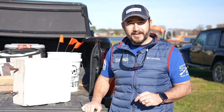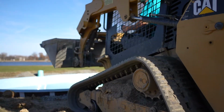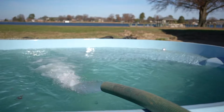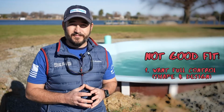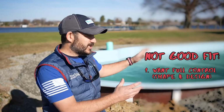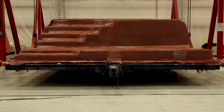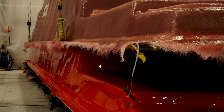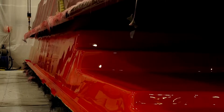Okay, let's go talk about fiberglass pools. A fiberglass pool would not be a good fit for you if you want full control over the shape and design of your pool. Fiberglass pools are made from predetermined molds that are designed ahead of time. So every time we produce one from a mold, they're all going to be the same in that particular model line.